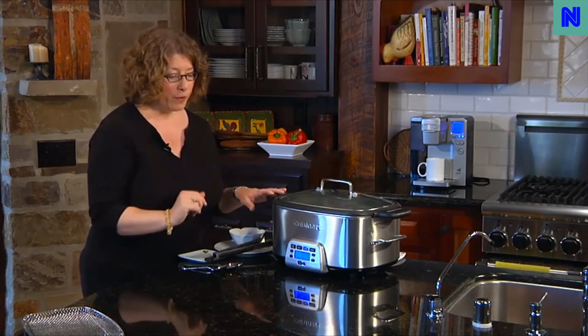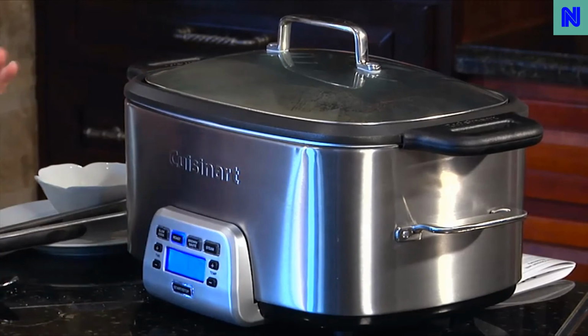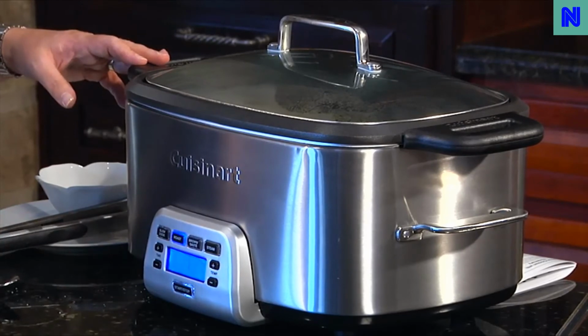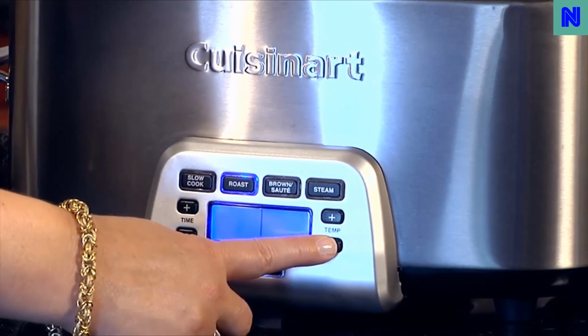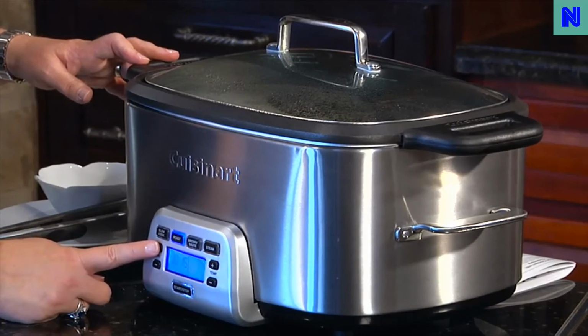And remember I was talking about combination cooking? Now we're going to switch to roast. So you just press the roast button. That's all you need to do. And you can see how large the blue display is. Nice big display buttons with temperature and your time. Now we're going to switch the temperature from 350 to 250 on roast, and we're going to set the timer for 1 hour.